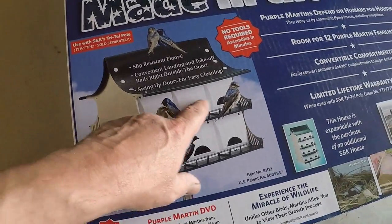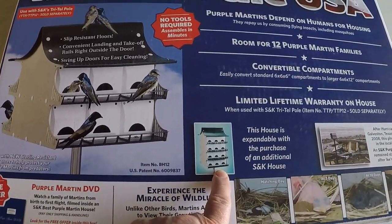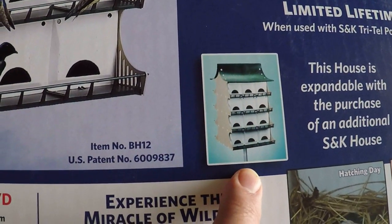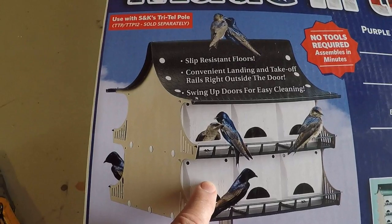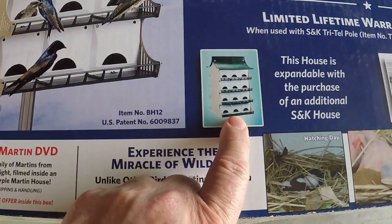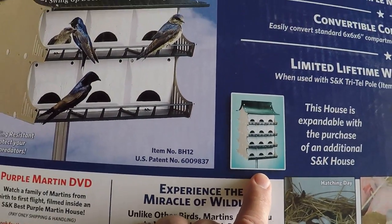And this is what the house is going to look like when we get done. And they have an expandable kit that you can get, that you can add these, make it a Trump Tower if you want to. Right now, this is just a normal Motel 6, or you can make a Gaylord Opryland Hotel out of it if you want to.